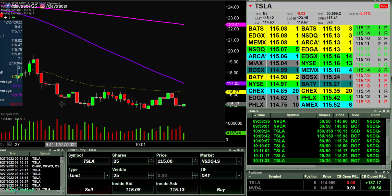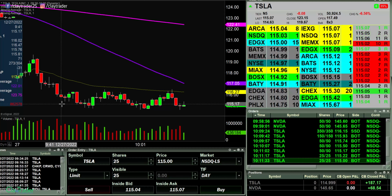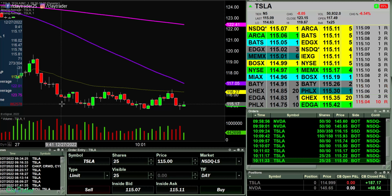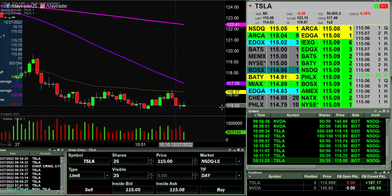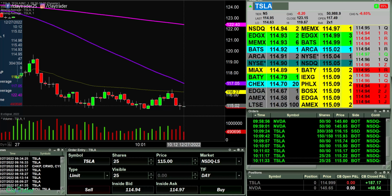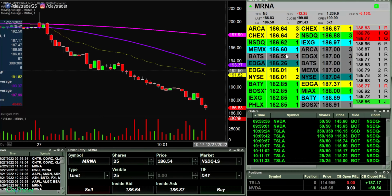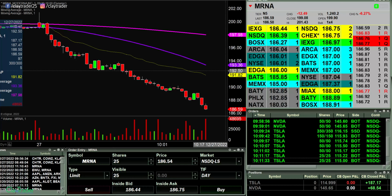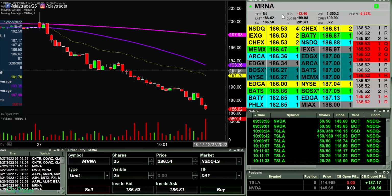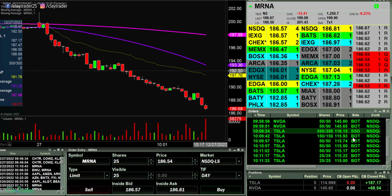Let me see, 15, 25, 35. Yeah, 35. No, not even that. Look at mRNA still going. But, wow, awesome. Nothing like getting a trade where you're like, wow, compared to what was being risked, I just got way more than 1-to-1. That is some good stuff there.